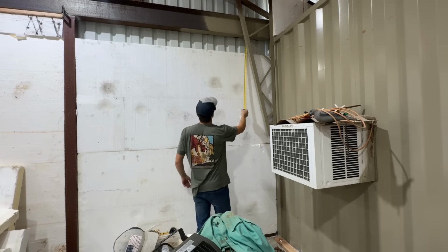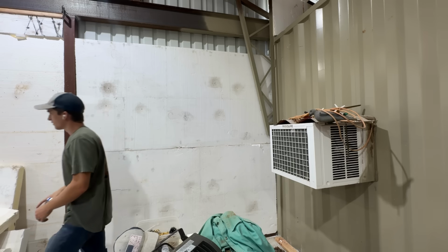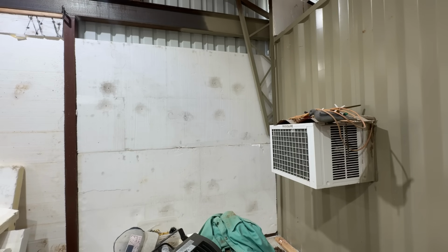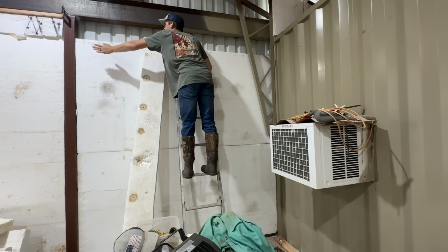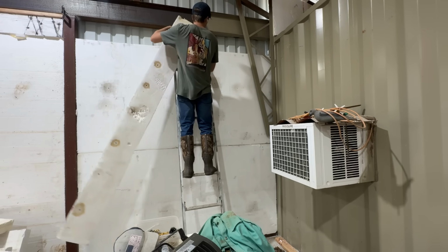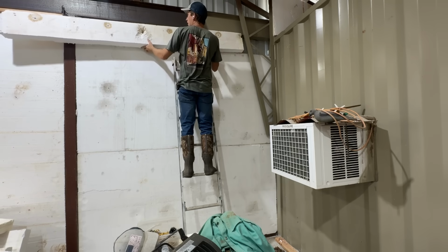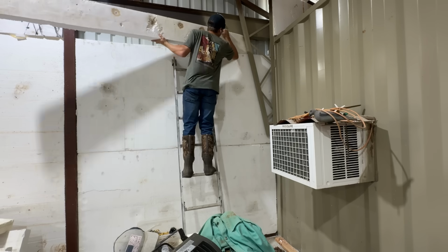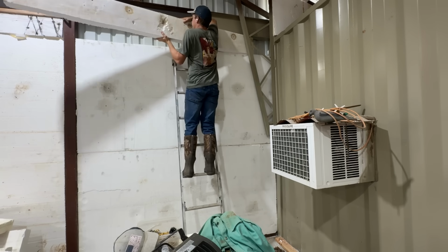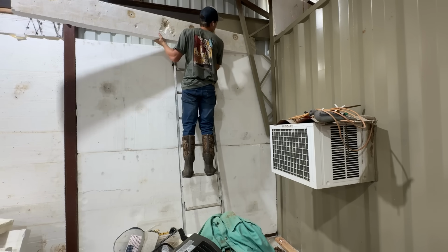9.5 should be the same. 9.5. I feel like we probably got a 9.5 inch piece kicking around here somewhere. Oh, come on. I didn't cut it that tight. I didn't cut the length on it either, though.